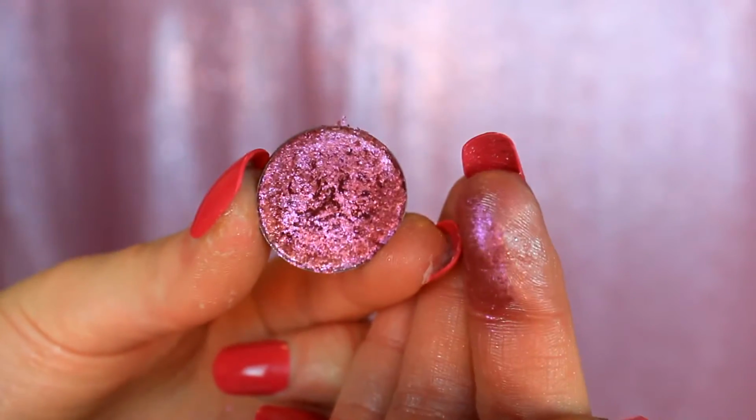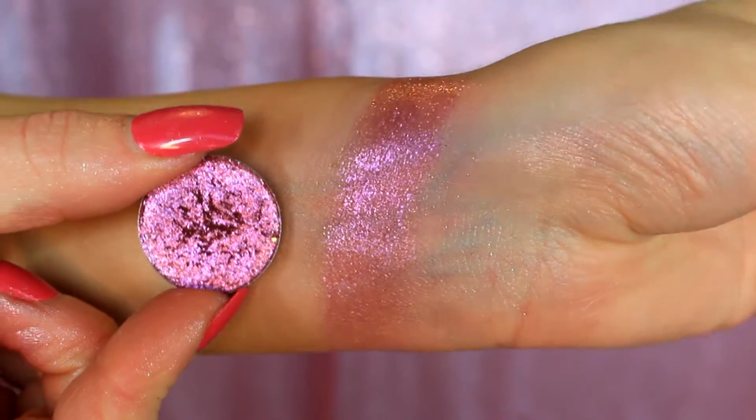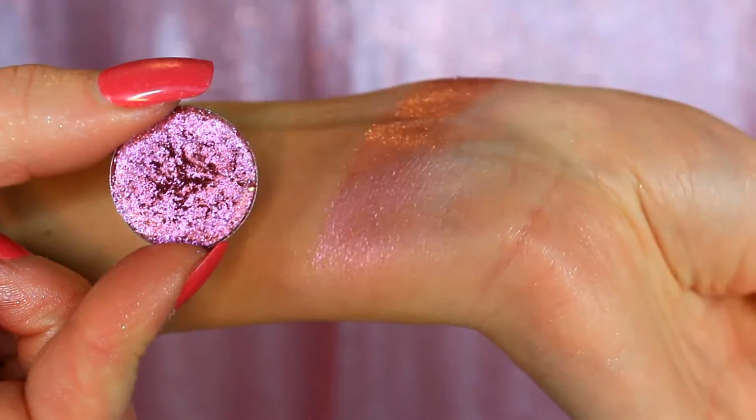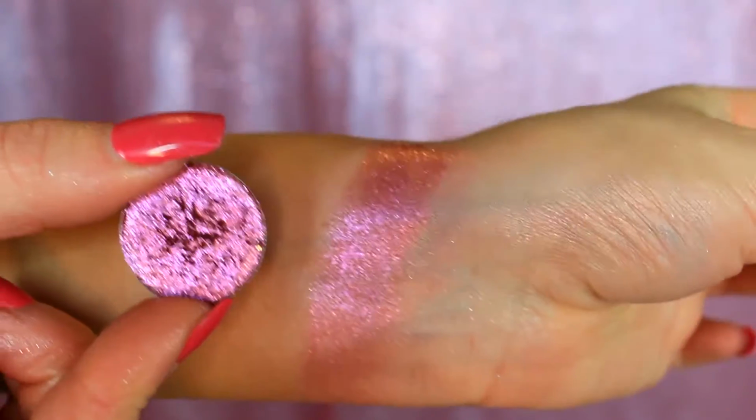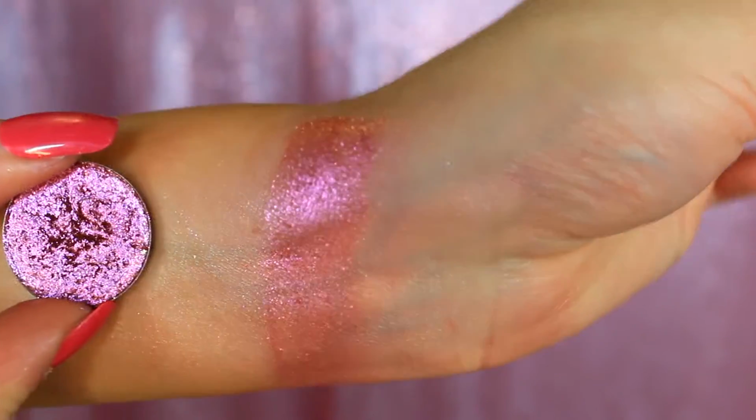of a formula. It's kind of interesting because in the pan it looks like it's going to be super deep, but then once you actually swatch it out and get it on the eyes, it's a little bit more sheer, so it does take a few layers to build up, but it is so sparkly and shiny and not chunky. I just love it so much.